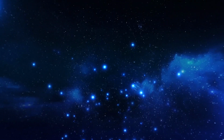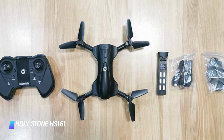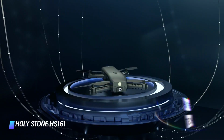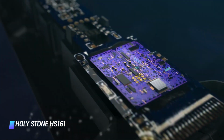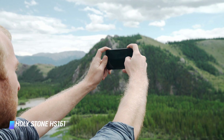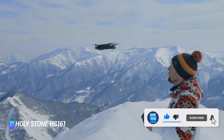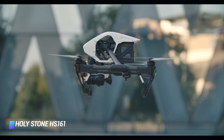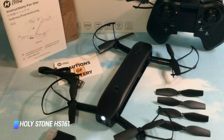Number 9. Holystone HS161 Foldable Drone. The reasonably priced Holystone HS161 drone is a perfect gift for aerial photography beginners. It can capture full HD video from a range of up to 100 meters. Users can control the foldable gadget via a bundled remote control, using their smartphone as a viewfinder. According to its maker, the HS161 drone can deliver up to 10 minutes of flight time. We like that its 10,000 mAh battery can double as a power bank for phones and other gadgets. The device's built-in LED light also doubles as a handy flashlight.